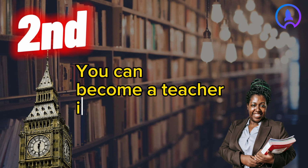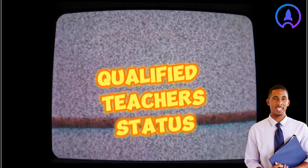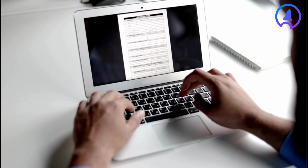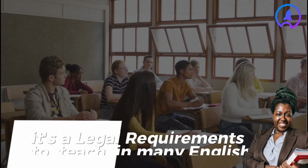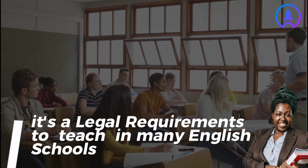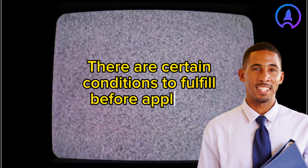Second, you can become a teacher in the UK by attaining the QTS status, which simply means Qualified Teacher Status. The application can be done through the UK's Teaching Regulation Agency, TRA. Qualified Teacher Status, QTS, is a legal requirement to teach in many English schools, and most schools prefer their teachers to have it. To apply for QTS, you can submit an application to the UK TRA, which is a free process. However, there are certain conditions you must fulfill before applying.